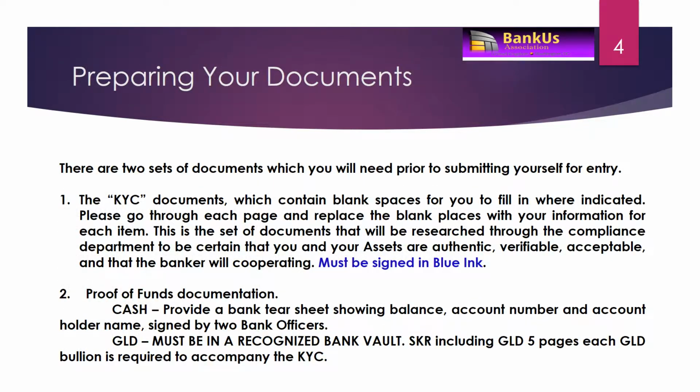There are 2 sets of documents which you will need prior to submitting yourself for entry. The KYC documents, which have blank spaces for you to fill in where indicated. Please go through each page and replace the blank places with your information for each item. This is the set of documents that will be researched through the compliance department to be certain that you and your assets are authentic, verifiable, acceptable, and that the banker will cooperate. This must be signed in blue ink.